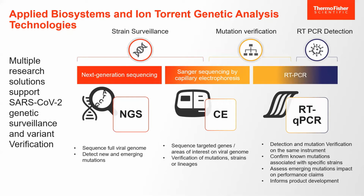Your NGS specifically falls under the strain surveillance. It falls under looking for new species, new strains, and new variants. It's specifically important when you want to sequence a full or whole viral genome, and especially important when you are trying to detect new and emerging mutations.